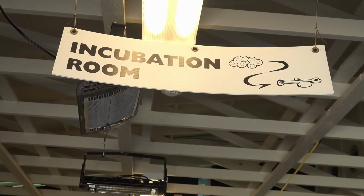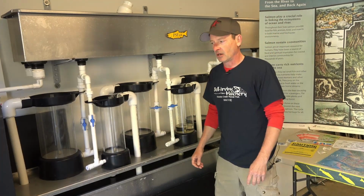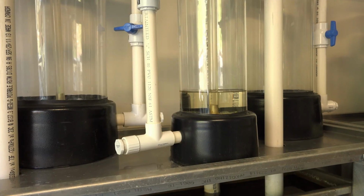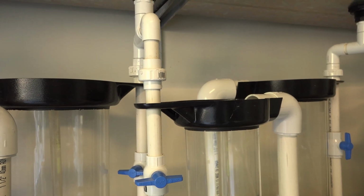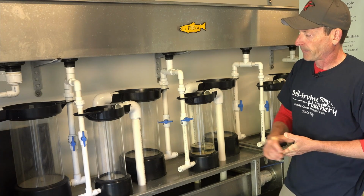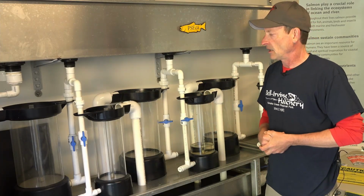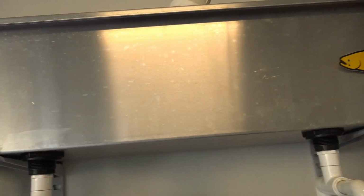Okay, welcome inside the incubation room at Bell-Irving Hatchery. We are going to start where we start with our chum eggs every year, and show you the upwelling incubators here on the wall. These ones are a little bit different than you'll see in most hatcheries. Some do use this system. It's upwelling, so the water's coming out of the bottom back into a catch basin underneath, allowing for the recirculation system to operate. All our fresh water is coming out of the top of the header, and our sterilized water.